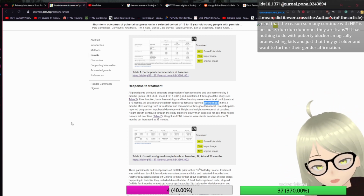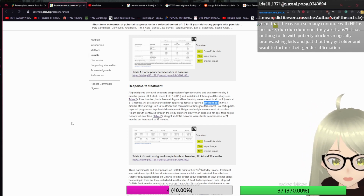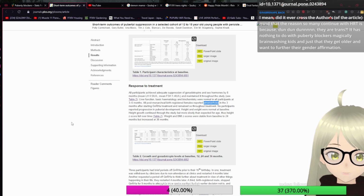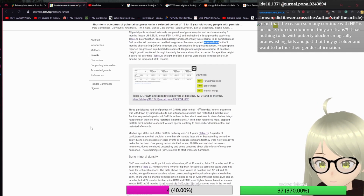Height and weight were normal at baseline. Height growth continued through the study but more slowly than expected for age. Thus, height z-score fell over time. Weight and BMI z-scores were stable from baseline to 24 months but increased at 36 months.